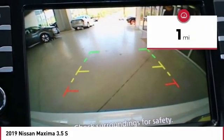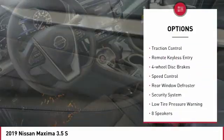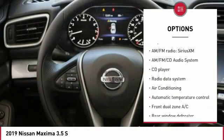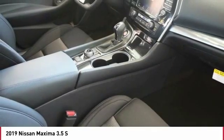Here are some of this vehicle's great options: electronic stability control, alloy wheels, brake assist, traction control, remote keyless entry, 4-wheel disc brakes, speed control, rear window defroster, security system, low tire pressure warning.